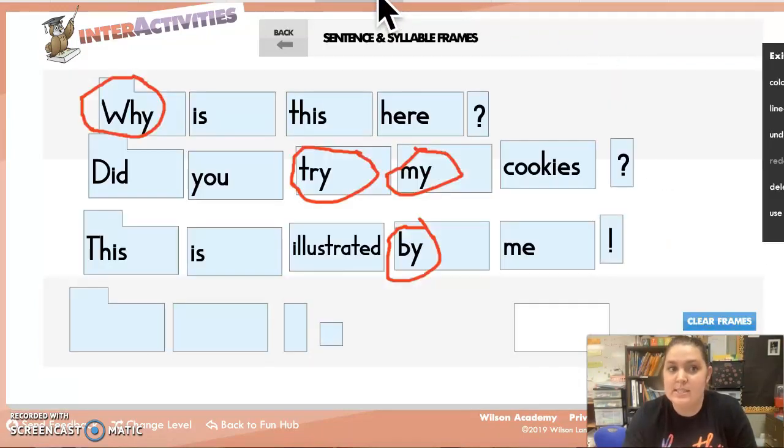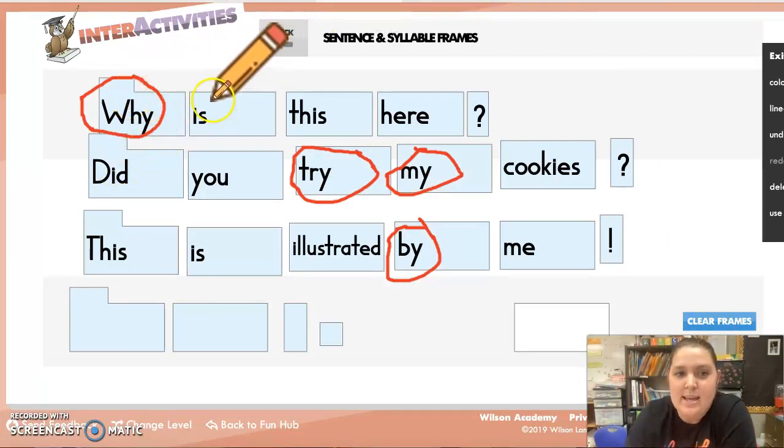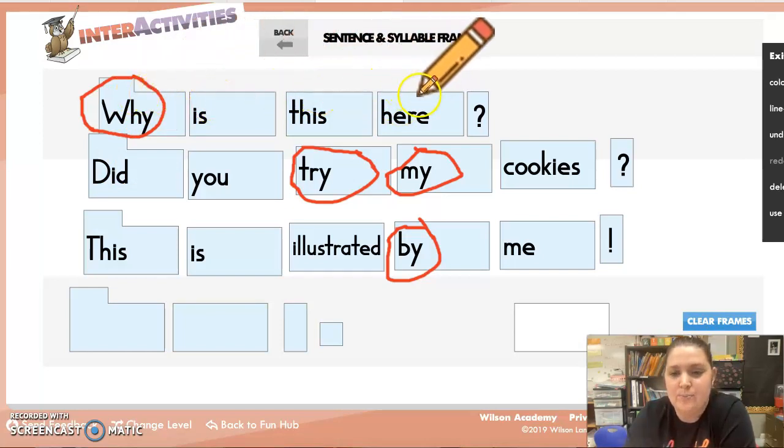All right, I have some sentences we're going to read. Are you ready? Why is this here? Read it with me. Why is this here? Why did I circle why? That's right, it's a trick word this week.